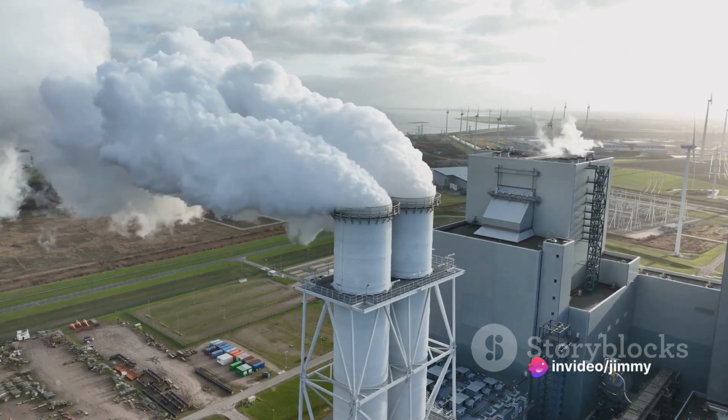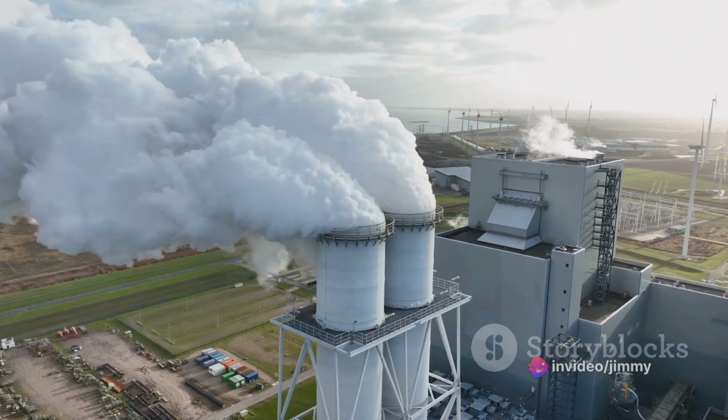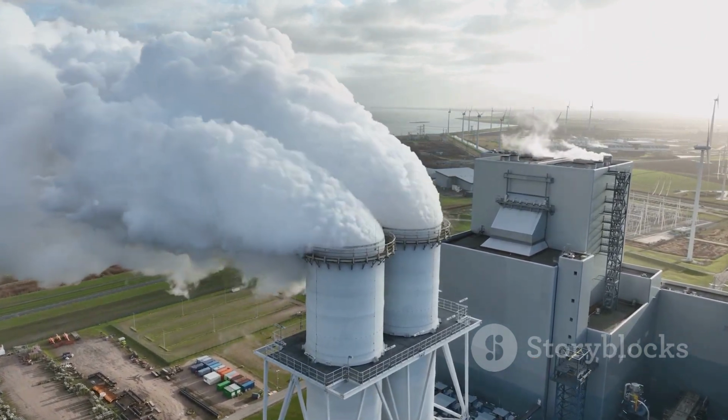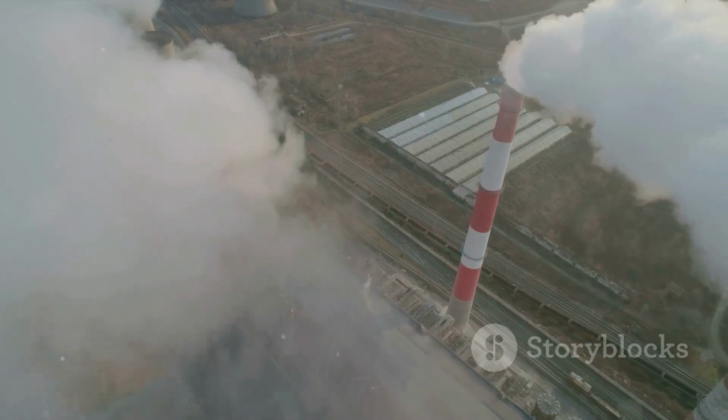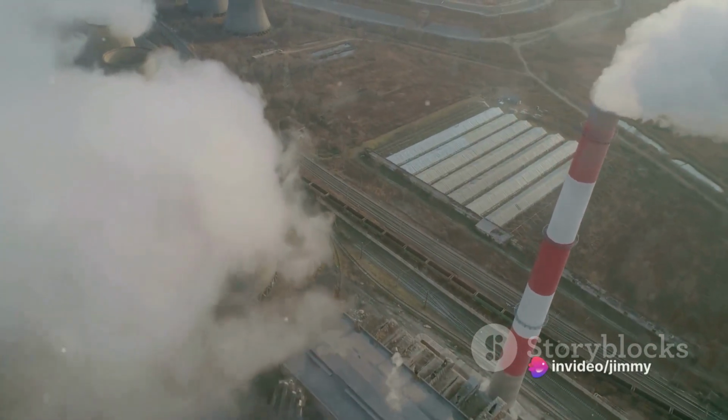To put that into perspective, consider this. In a year, we release around 37.12 billion metric tons of CO2. To capture all that using carbon capture technology, we would need to manufacture a massive number of plants, which would cost a fortune.